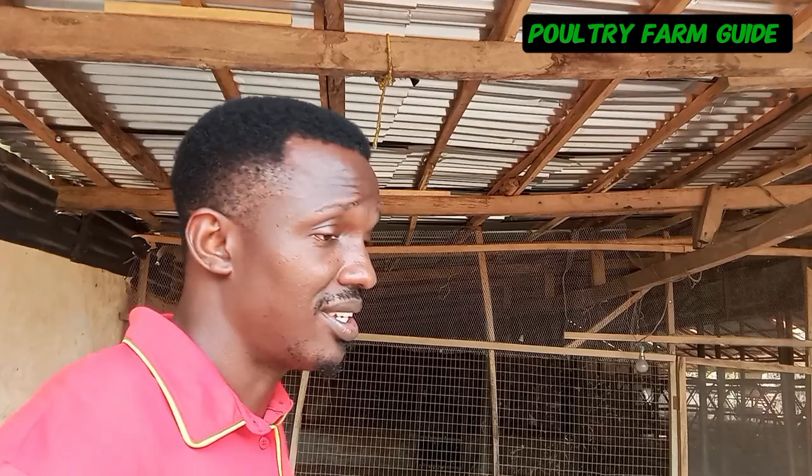You dry them inside a cool place like this. When they dry, you grind them and mix it with your chicken feed. By so doing, you'll be able to reduce the fat in your broiler chicken and at the same time maintain the weight. They can live long and you can sell to those customers who like mature chickens without losing your birds.